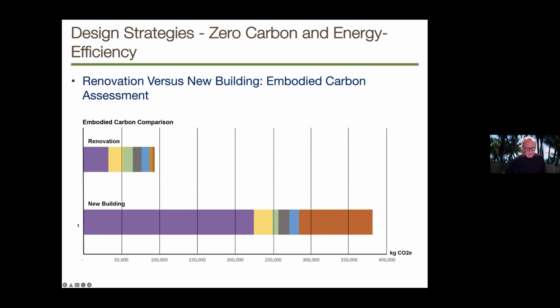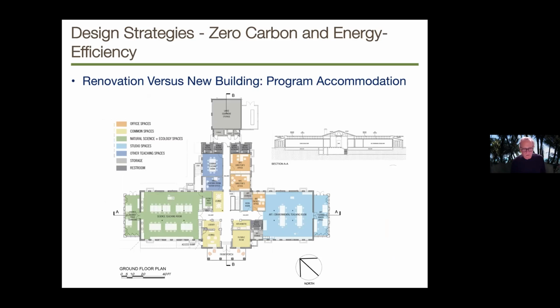20 years from now. So we could see that the renovation would be the right choice to make from that point of view, and that's essentially what was the influencing factor in the decision to go with the renovation. So in the future, it'll be nice if all case studies involved an embodied carbon assessment, and we could see it spelled out so clearly what the options are.